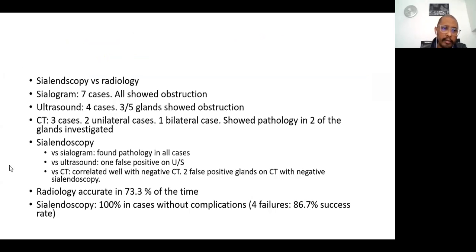If you look at sialendoscopy at the bottom here, versus sialography, sialendoscopy was able to find pathology in all of the cases. The 7 cases with a sialogram showing obstruction had pathology found on sialendoscopy 7 out of 7 times. The ultrasound had 1 false positive case where they found nothing on sialendoscopy. And the sialendoscopy correlated well with the negative CT, but there were 2 false positive glands on CT with negative sialendoscopy. Now you can say maybe the stone passed, or maybe the technique wasn't adequate to find the stone, but yes, that was quite interesting.